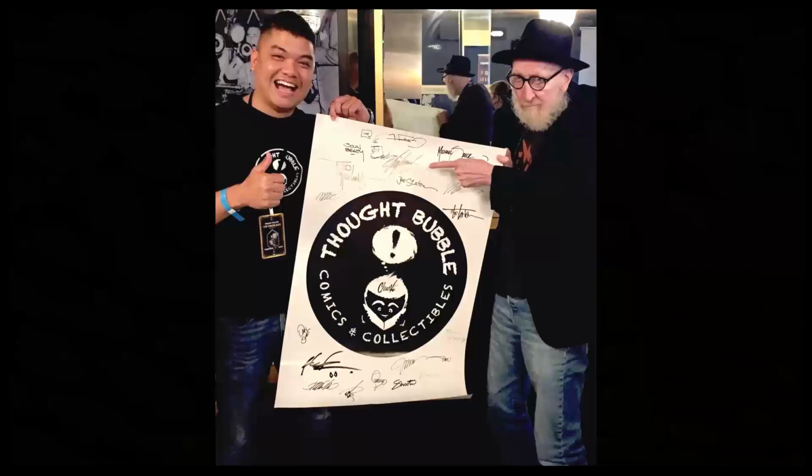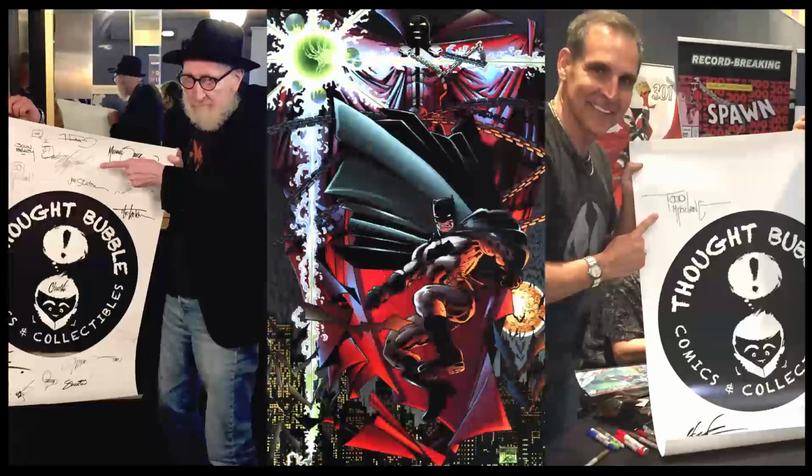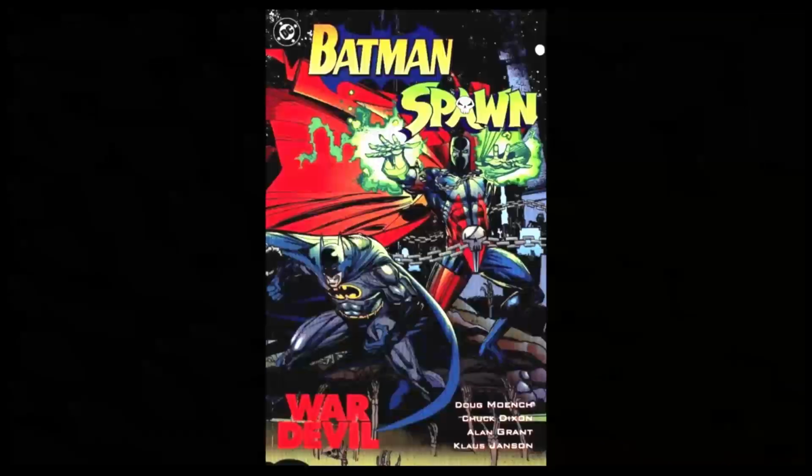2 years later, in 1994, The Dark Knight Returns writer Frank Miller and illustrator Todd McFarlane collaborated to put out the very first Spawn Batman crossover. A terrific homage cover to The Dark Knight Returns issue number 1. Caped figures jumping through the open sky with a streak of blue lightning lighting up the dark background. The second crossover was Batman Spawn War Devil, that was also published that year.